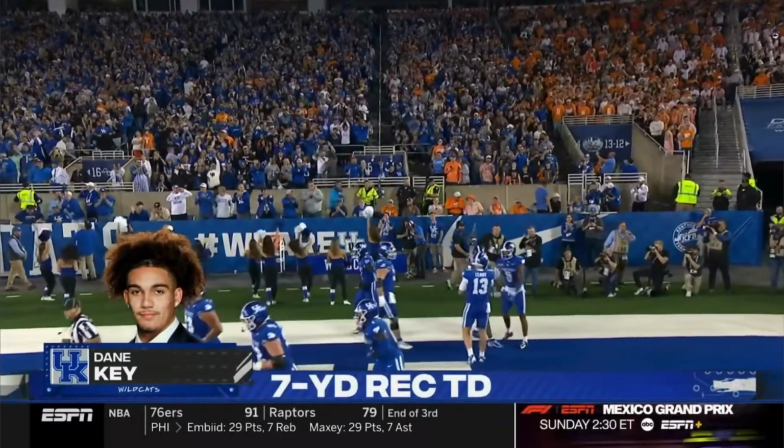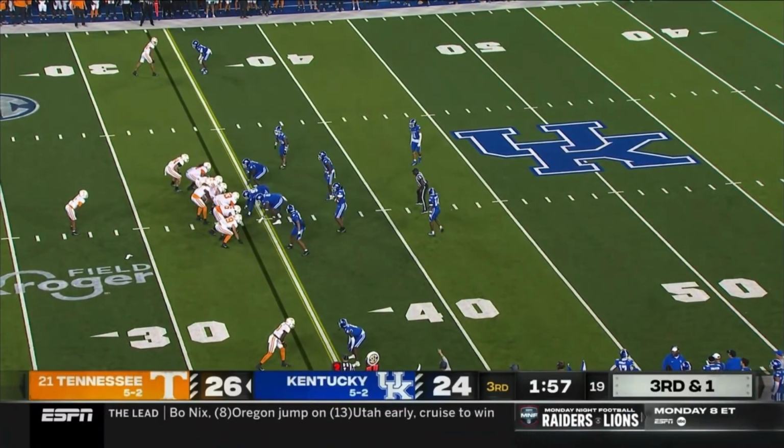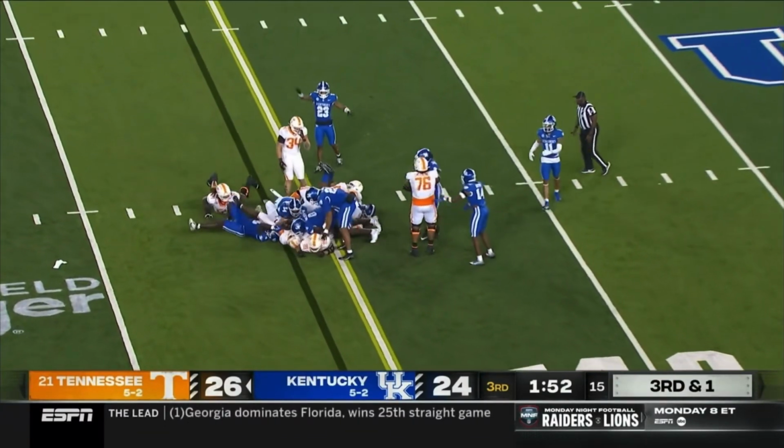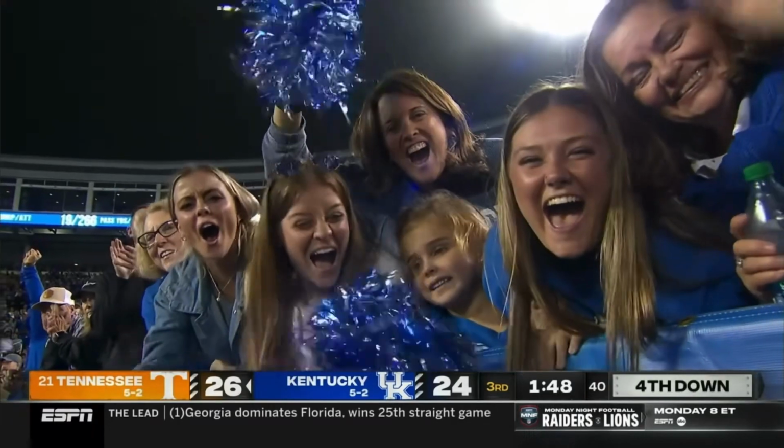There's a great example of Devin Leary and Dane Key being on the same page as they go to the QB run here in these situations. And Milton is under center, hands it off to Small, and he's dragged down short of the line to gain. It brings up 4th down.